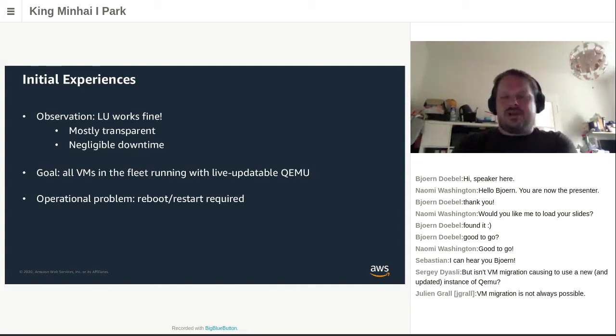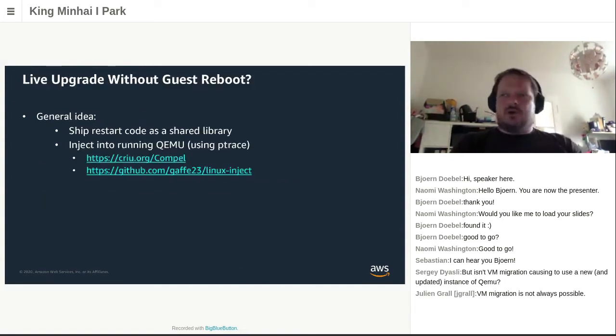Unfortunately, that will not be possible until we get QEMU everywhere to a live upgradable state. One way to do so would be to ask all the customers running those long-running instances to just do a reboot or restart of the instance, and then they would just come up with a new QEMU. Unfortunately, that is a substantial pain for our customers, and we try to avoid those if we find other solutions. And in this case, we actually found a different solution. So the question here is, can we make live upgrade for QEMU available without rebooting the guest or restarting QEMU? And the answer is yes.